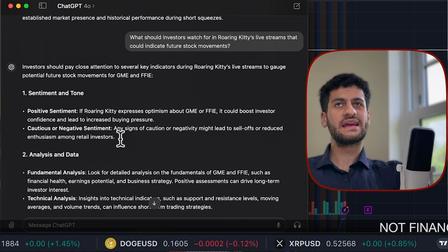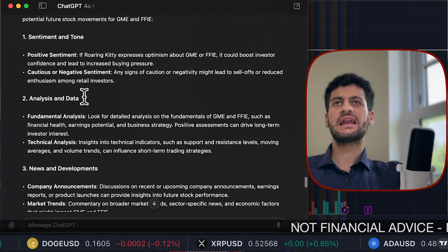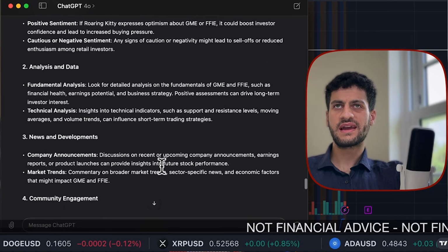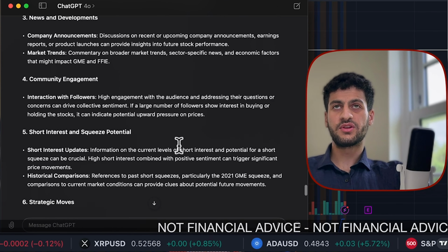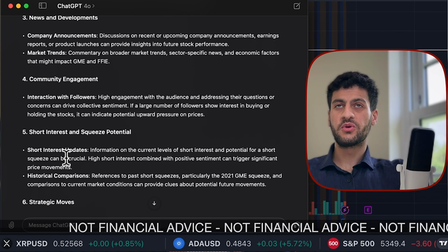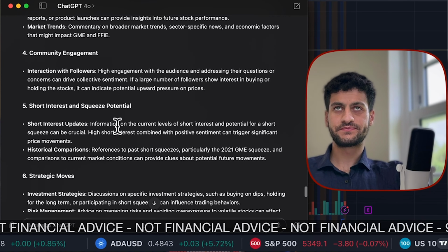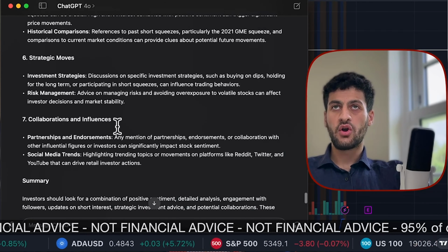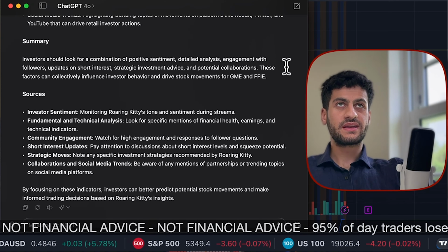Cautious and negative sentiment. Any signs of caution or negativity might lead to sell-offs. Analysis and data. Look at his fundamental and technical analysis. Any news? Is he interacting with his community? Or is he going off a script? We don't know. We haven't seen him in about 4 years. So it's very crucial to see how he's presenting himself. If he's holding, if he's giving any indication. So that's what we're going to be covering on that front.